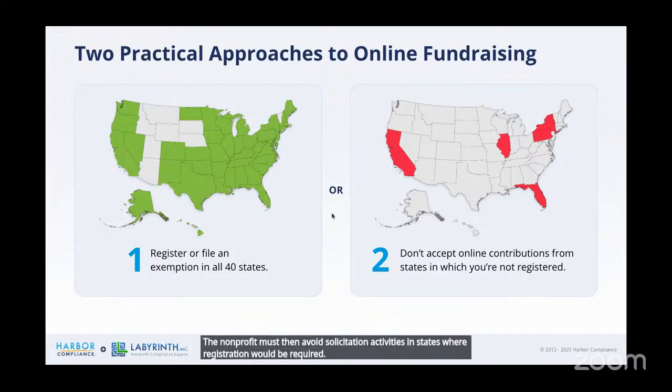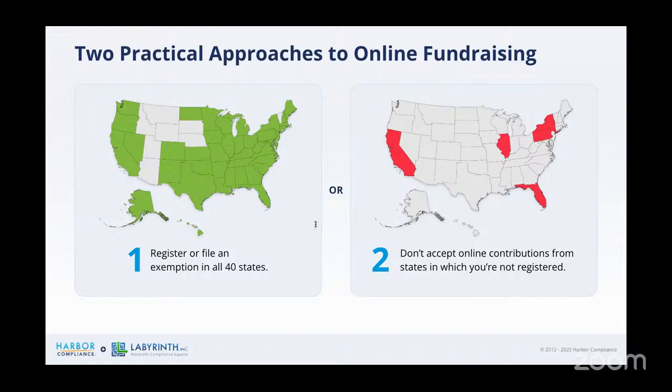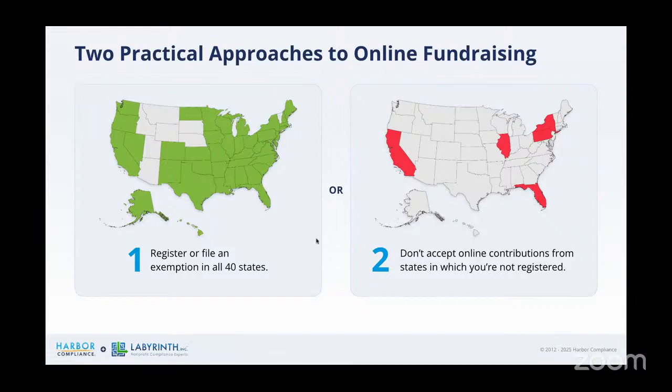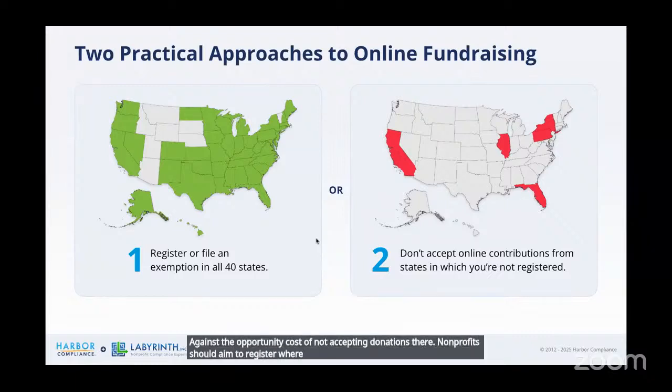The nonprofit should also consider using specific language on its website and in fundraising materials to exclude certain states from donation eligibility. This approach requires careful monitoring of fundraising activities to ensure the nonprofit does not unintentionally trigger registration requirements in additional states. Ultimately, each organization must weigh the cost of registering in a state against the opportunity cost of not accepting donations there. Nonprofits should aim to register where required rather than risk noncompliance, as state charity regulators actively enforce fundraising laws.